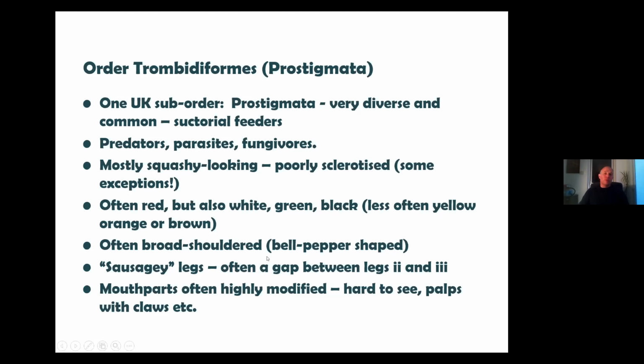Generally speaking, they are broad-shouldered, bell pepper shaped, if you like, or strawberry shaped, and they often have quite sausagey legs, and there's often a gap between legs 2 and legs 3. So you've got 2 pairs of legs at the front and 2 pairs of legs at the back, and a big gap between them. There's often highly modified mouth parts because they're all adapted for suctorial feeding, and these are often quite hard to see. They also often have palps, which have got strange claws on as well.